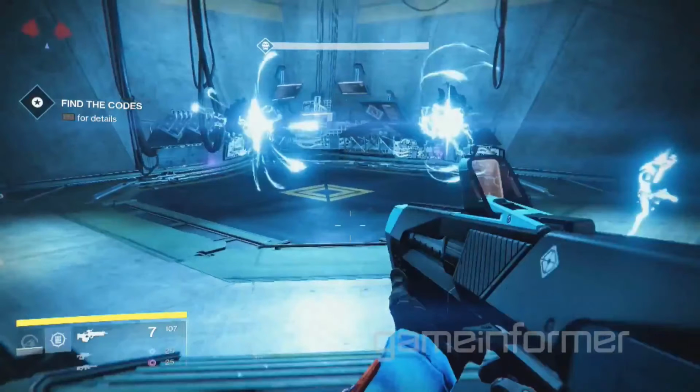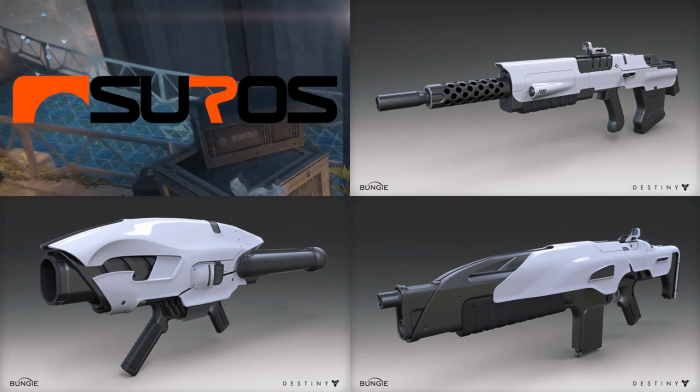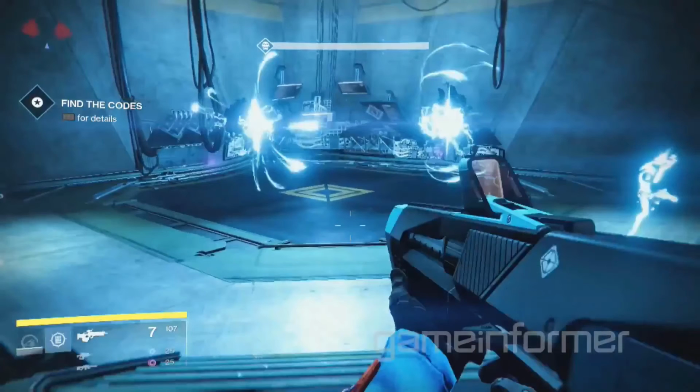I'm not entirely sure how to pronounce it, so I'll just say Deco for now because that's what it looks like. They look sort of very in between. They're like futuristic-y but sort of modernish, if you know what I mean, because obviously we've got the Suros ones, which are quite like smooth futuristic-y sort of guns, and now we've got these Deco ones, which are sort of in between. Either way, that's all I have for you guys.